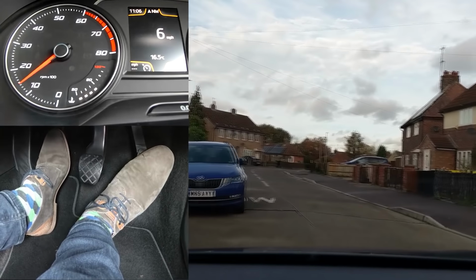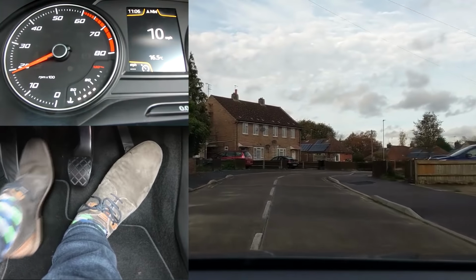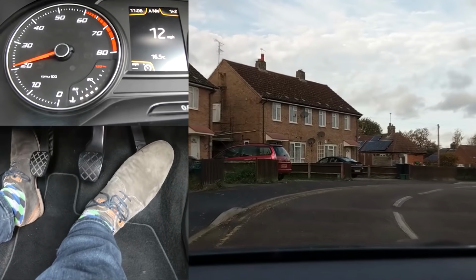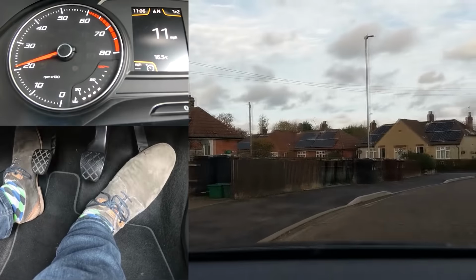holding it steady. And when you hear the engine tone go up, like it is now, and the revs start to rise again, then you know you can come off the clutch completely. You can even just drop the clutch because it's finished doing its job by that point. Therefore, it doesn't matter how quickly you release it.